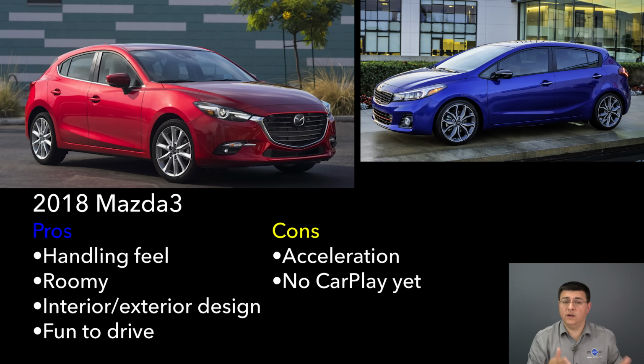Next up, we have the Mazda 3. Much like the Forte, it was tweaked in 2017 to bring it up to date. However, Mazda gave the 3 a more thorough refresh than Kia did with the Forte, and it really shows especially on the interior. Back when both models were launched, the Mazda 3 felt a little bit more premium than the Forte's interior, although we found a little bit more feature content in the Forte than we did in the Mazda.